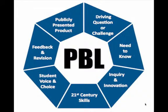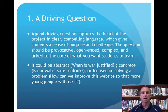Let them figure out exactly how they want to do it, like a video, a paper, or a product at the end. They're going to have feedback and revision as they go through, usually with rubrics, and they're going to have some type of presentation at the end. Publicly would be the best. Now let's go through each one of them a little bit more in depth.